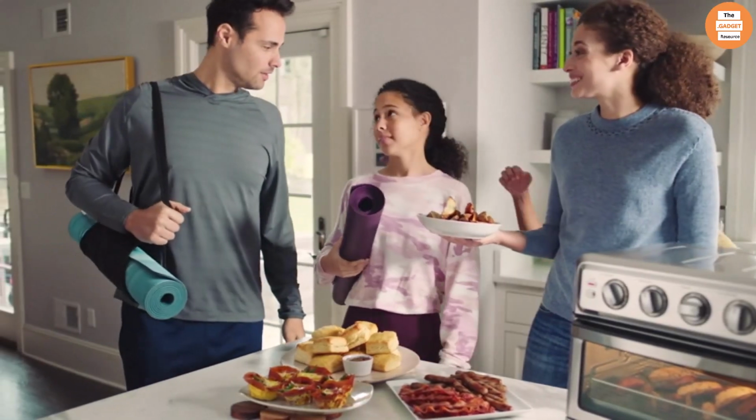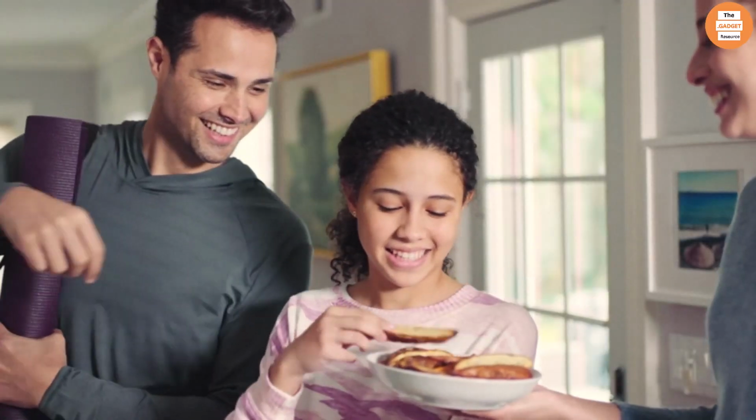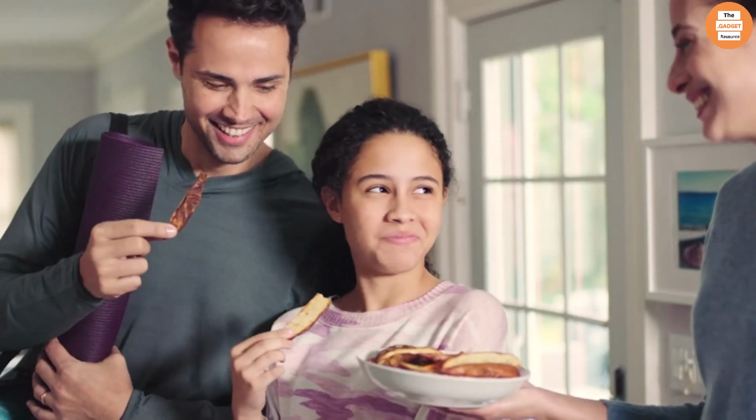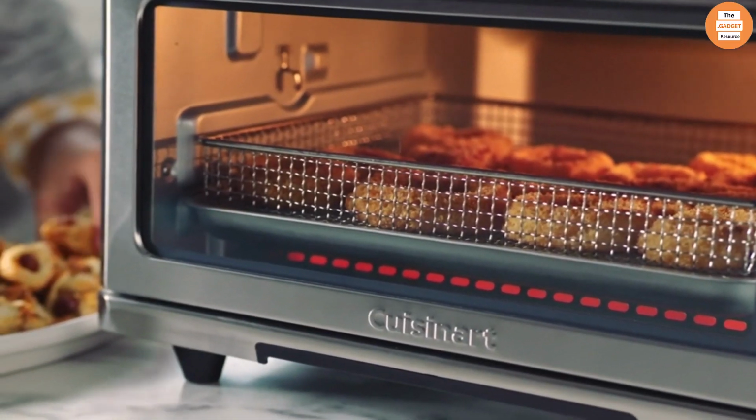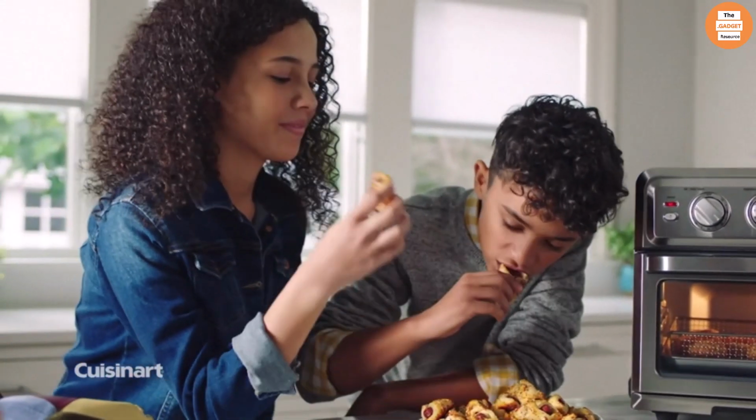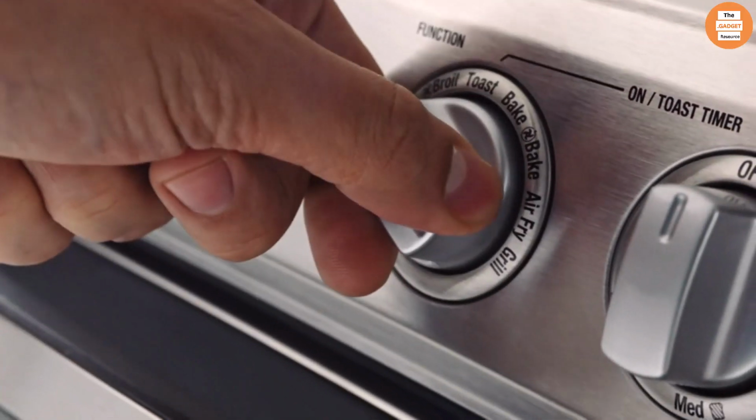love the delicious taste of fried foods? Now you don't have to say no. Enjoy all the crunch without the calories with Cuisinart's Air Fryer Toaster Oven and Grill. Our innovative technology lets you fry food with powerful ultra-hot air and 98% less oil. And it does so much more.